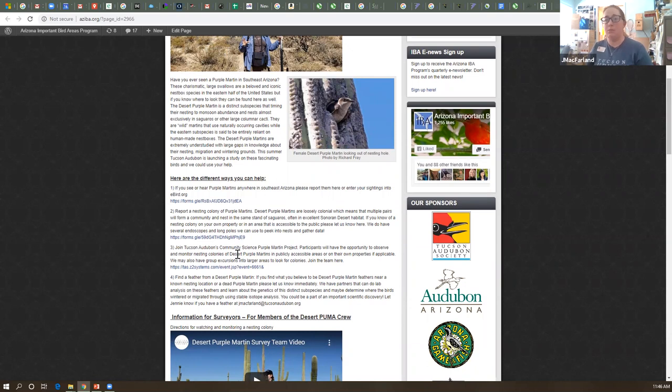So that's pretty great. And then we are also having people join the project. So we're calling these the Desert Puma Crew, since Puma, P-U-M-A, is the four-letter banding code for Purple Martin. The Desert Puma Crew are people who are watching a colony actively. So visiting a colony at least once a week and making detailed observations, almost nature journaling about these birds, keeping track of just behaviors you see, when certain milestones happen in the breeding cycle. So when you see them carrying food, when you see them with fledged young, all that information.